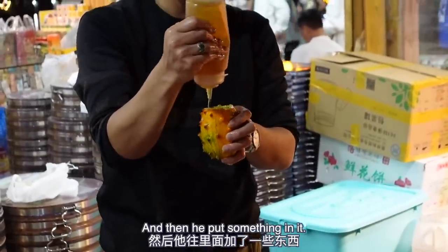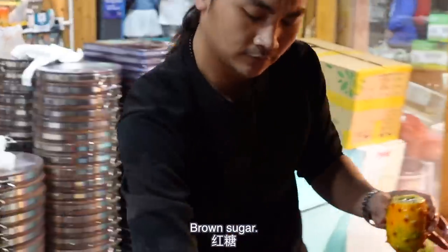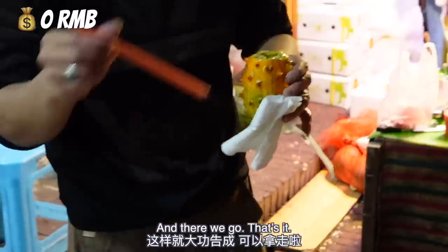And then he puts something in it. 那是什么? 蜂蜜. Oh, okay, he puts some honey in. 啊,这个呢? 红糖. Okay, a little bit of brown sugar. And there we go, that's it.